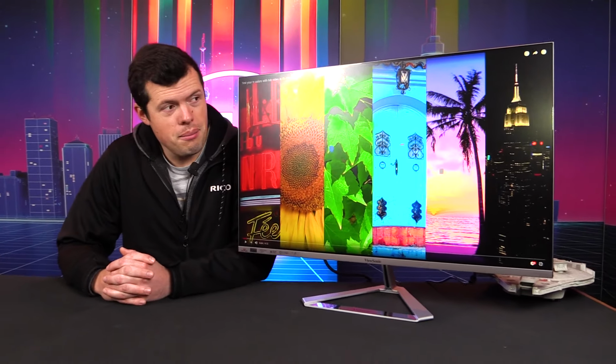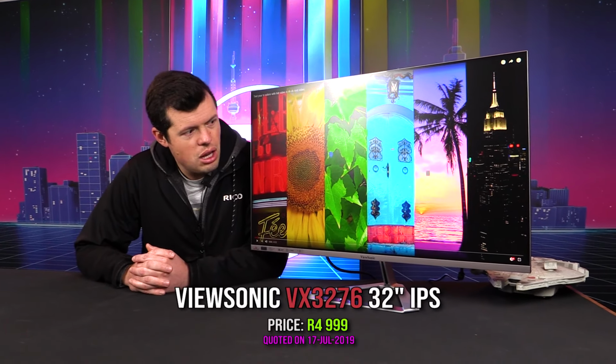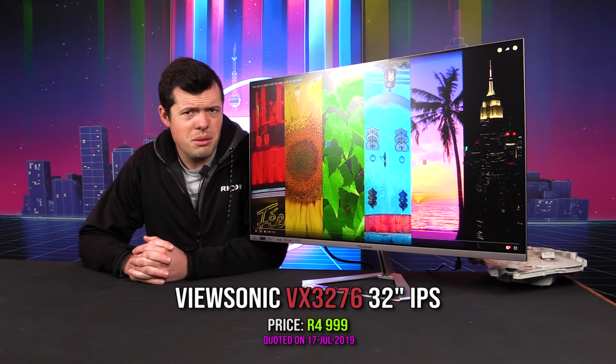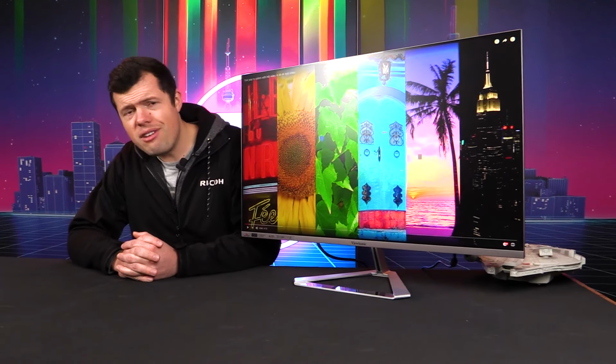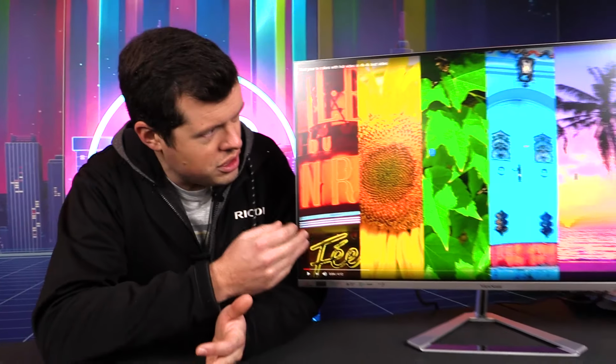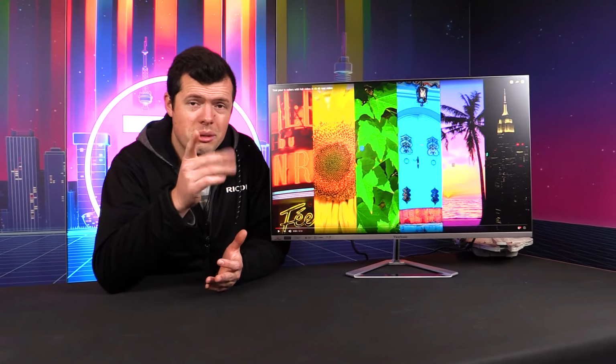On my left is obviously the 32 inch, this massively beautiful IPS with incredibly good contrast ratios, actually seemingly quite the bargain. If you have a 32 inch or 40 inch TV, then you probably have to have a TV license. This doesn't have a TV tuner in it, so you can buy it without a TV license. Now it's 1440p, 60 Hz, 10-bit color depth on IPS, and as you can see, the contrast ratios are absolutely fantastic. What am I talking about there?